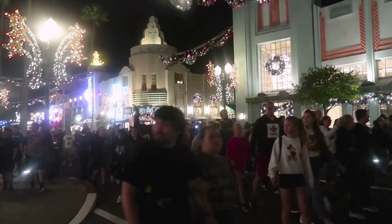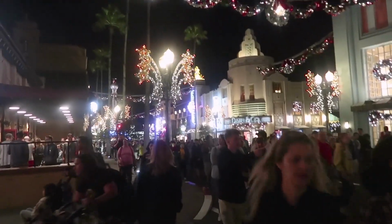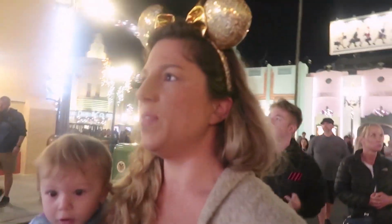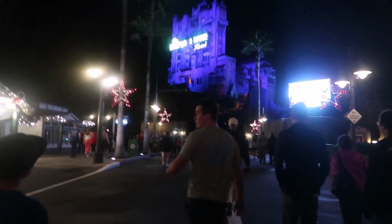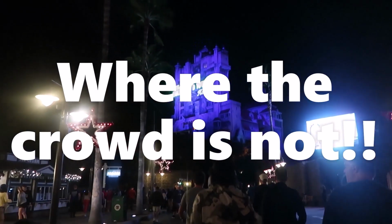Look at the mob of people. They're all headed to Star Wars land. Check it out. That's the way to Star Wars. We're gonna go down Hollywood Boulevard just for a little different taste. All right, we're on Hollywood Boulevard. Look at the Hollywood Tower Hotel.